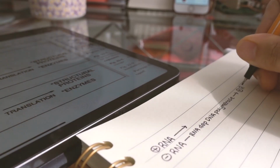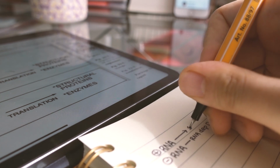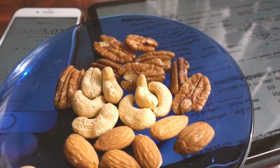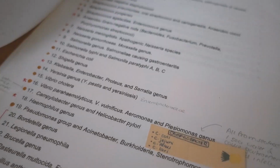Tip number 5 is to make flowcharts. Have a diagram. Simplify the information while you study. And you can put that in that notebook of yours. Tip number 6 is to snack on brain food. Walnuts, pecans, nuts. Nuts are amazing brain food, you guys. Tip number 7 is to go over the topic list or past papers and practice them.